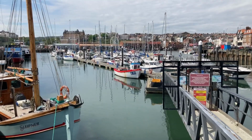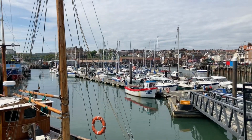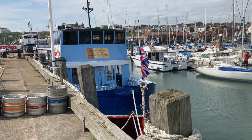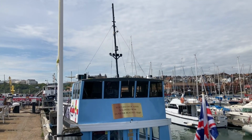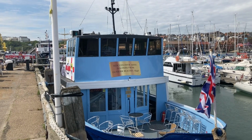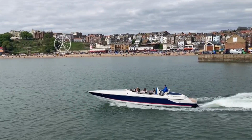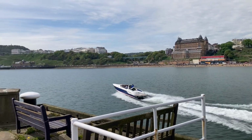So we had a walk along the harbour area, and there were people crabbing, people on boat rides, attending to their boats that they've got docked within the harbour. So there was lots going on in this area, and this boat as well had apparently rescued over 1,000 people from Dunkirk. It's obviously been changed a bit now, but quite a historic boat where you could sit on and have a drink or two as well. As you can see here, there were speedboat rides going on, and also pirate boat rides for the younger kids as well.